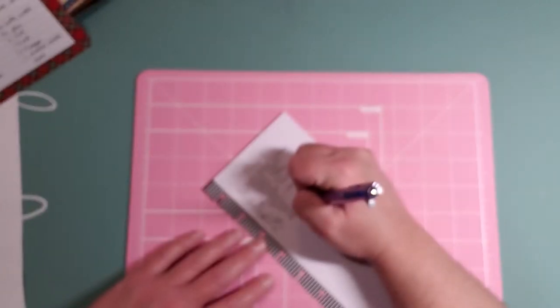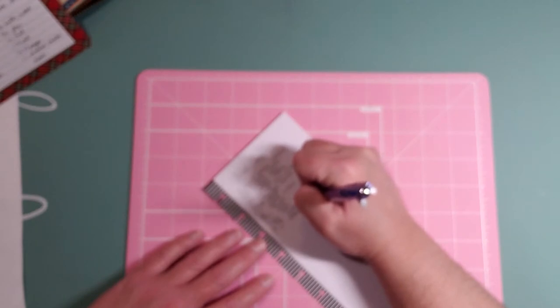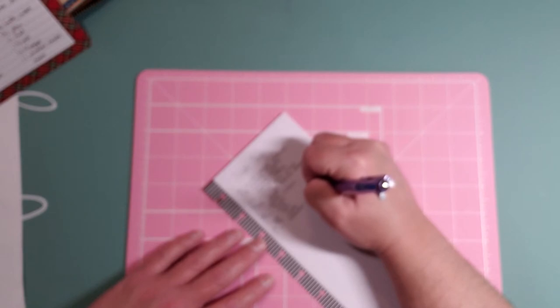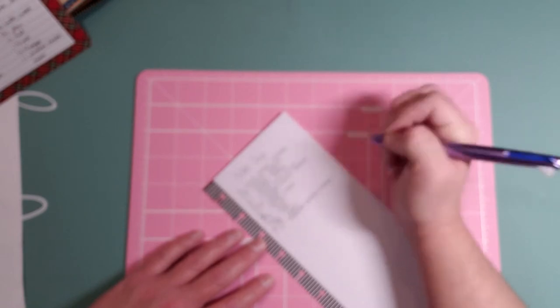Now, it does take time to get a meal on the table. That's just the way it is. Prep work takes a lot longer than the actual cooking. But it's always worth it in the end, you know?